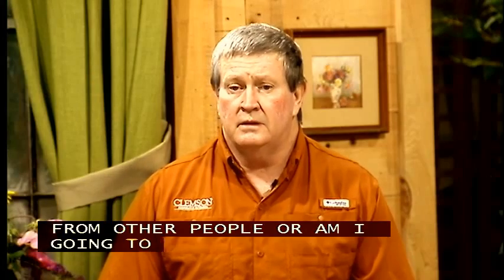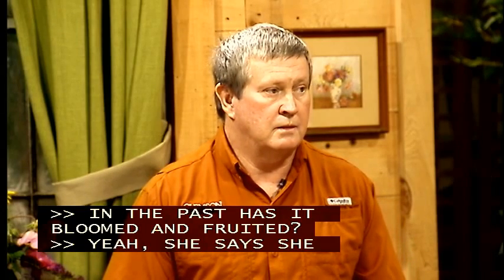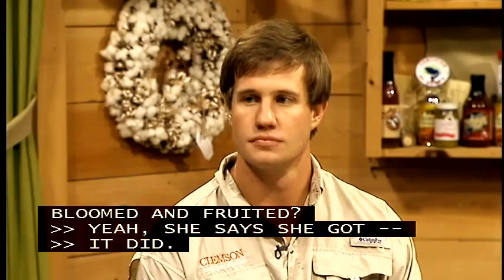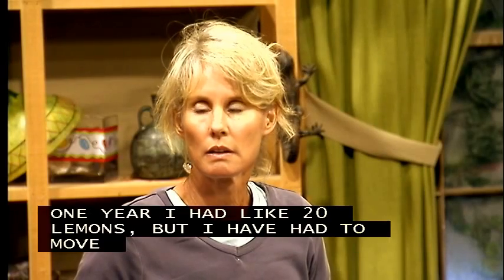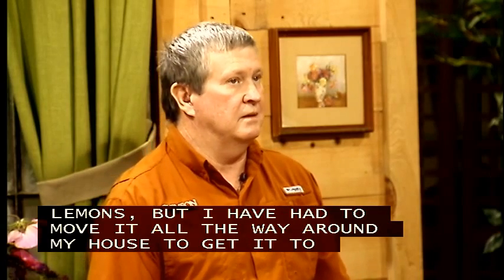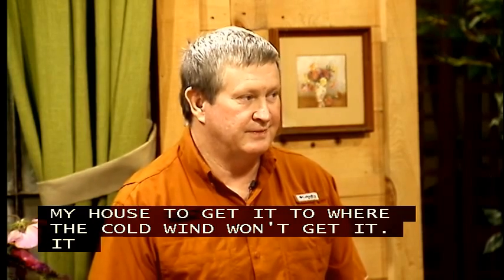Okay, Joyce, has it bloomed and fruited? It did. I had blooms, and sometimes I'd have like 16, and then one year I had like 20 lemons. But I've had to move it all the way around my house to get it to where the cold wind won't get it. You know what I'm saying? It's been a challenge. But they still live. It looks good. I just have some leaf miners on it right now.